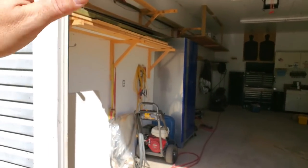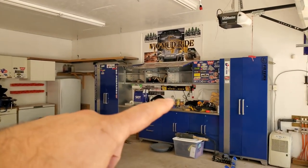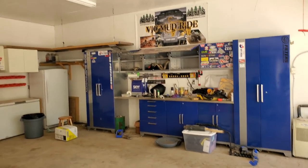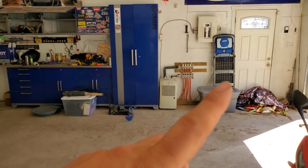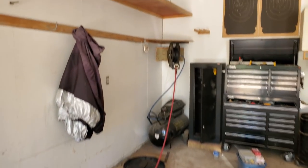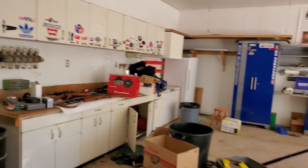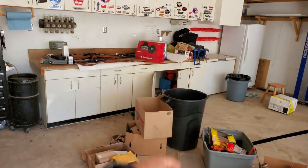Basically, everything else is staying. All these cabinets are staying. We got to basically put all that stuff in a box, but almost everything else is staying. We got to load up the dehumidifier and a couple other things, but basically, we are out. Compressor staying. Hose reel staying. Maybe I should take my targets down.